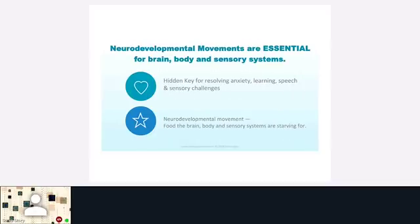All right, so the neurodevelopmental movements are essential for proper development, and they're also a hidden key for resolving anxiety, learning, speech, and sensory challenges. So they're like food for the brain and the body and the sensory systems, and it's food that most children are starving for. They haven't gotten enough in their early infancy, or there's been stress or illness or injury in early infancy that causes them to not get enough of these movements.